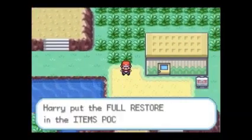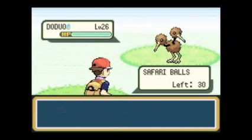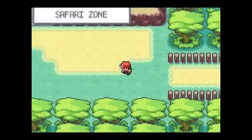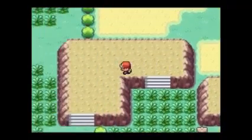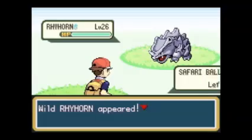What does bait do? Well, okay, so when a Pokemon in the Safari Zone appears, you can either throw a ball, and you can catch it, and if you don't catch it, it will either run away or just stay there. If you throw bait, it'll make it more likely to stay, but it'll reduce your chance to catch it. But if you throw a rock, it makes it more likely to run away, but it will make it easier to catch. Rhyhorn, you can also catch those here.